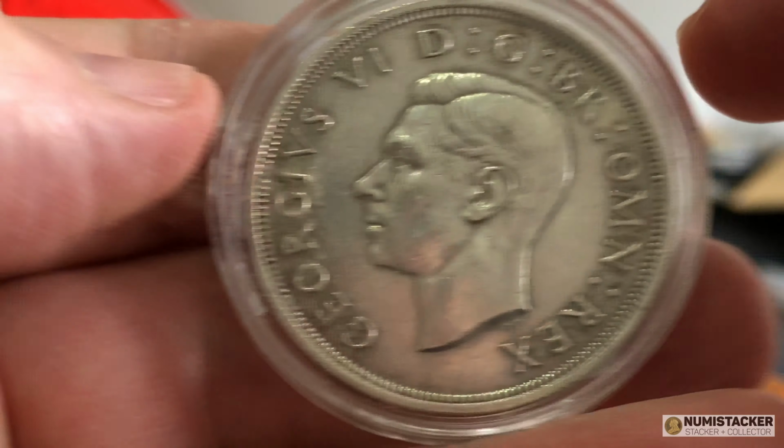This one here is an older one, and really, really nice condition as well. An 1897 half crown, so 2 shillings and 6 pence, in absolutely gorgeous minty condition. Really lovely. It's almost like it was minted yesterday. It's absolutely beautiful. You can still see the die polish marks, or the little hairlines from the dies that they used.